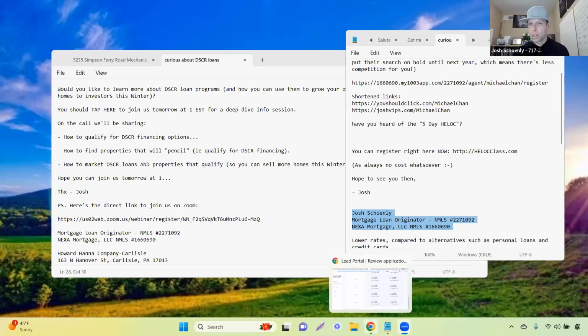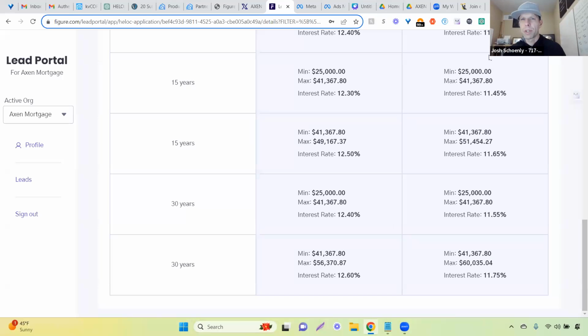NEXA has a lot more options, and you can work interchangeably with both. So if I have a product at Axon, an internal warehouse line product that I can use, I'll use Axon. If I need to broker it out, then it's going to go through NEXA. Hope that makes sense, Vern. If you want to chat with either of us in more detail, it's owned by the same people, so yes, they are tied together. And it's not a coincidence that one is just the reverse of the other.